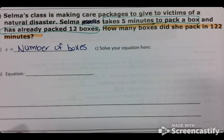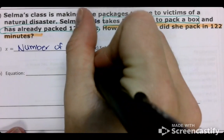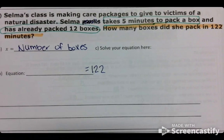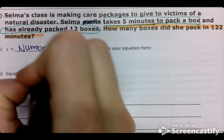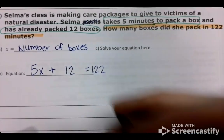And then our equation, what do you think? So like in our first one, 382 is what it equals. What do you think it's going to equal here? Good, 122. What do you think is going to be, like the last one was she had $667. What do you think is going to be that number this time? 12, which means 5 goes next to X. Good. All right, so then we start solving.